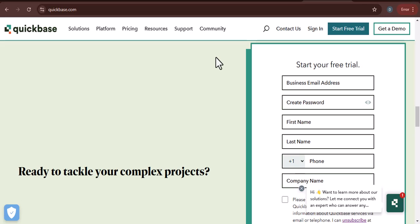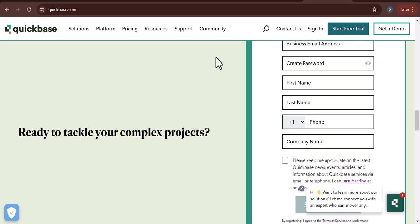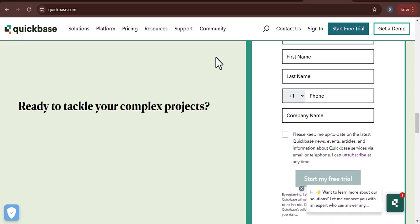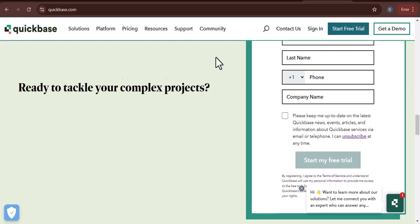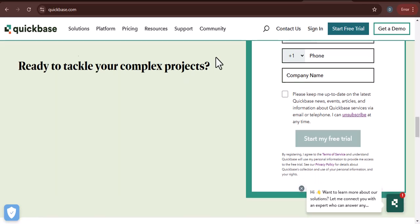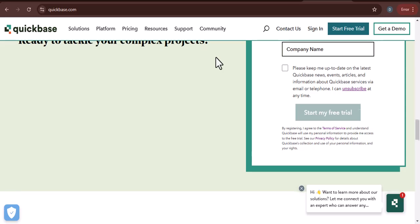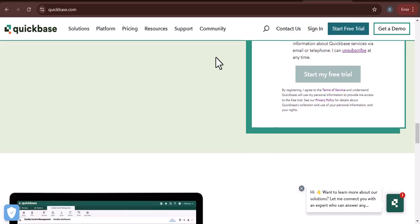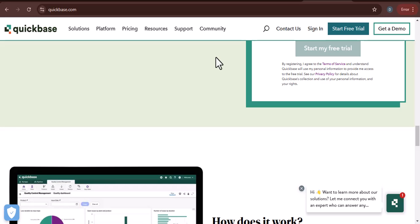American Red Cross. The American Red Cross uses Quickbase to track donations and manage volunteer activities. Salvation Army. The Salvation Army uses Quickbase to track client services and manage its inventory. Department of Defense. The Department of Defense uses Quickbase to track military personnel and manage logistics operations. Department of Homeland Security. The Department of Homeland Security uses Quickbase to track immigration applications and manage border security operations.